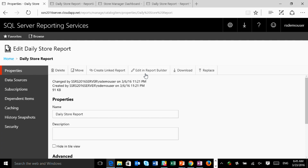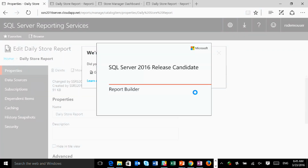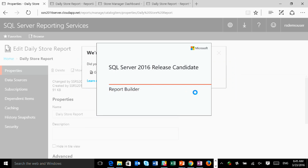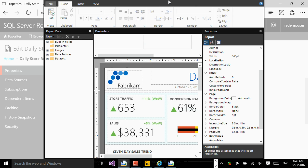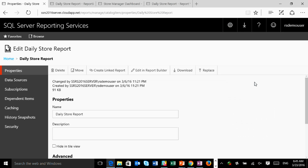Now, previously, this is another one of those things that relied on a little bit of an older technology. If I clicked Edit in Report Builder from Report Manager, it relied on a technology called ClickOnce, which only really worked well in Internet Explorer. Doesn't really work well in Chrome or Firefox or other browsers. Again, we've modernized that. And here, if I click Edit in Report Builder, it uses a more modern approach, the same one that Office 365 uses to launch Office on your desktop. And this will now launch Report Builder and open the report from the server. This report actually doesn't exist on my file system at all. I opened it straight from the report server.